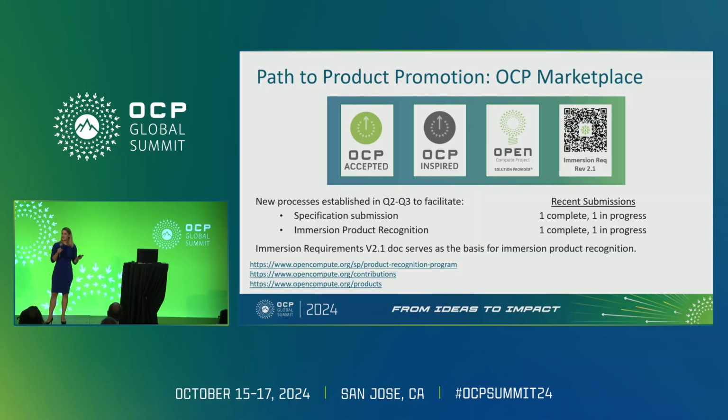So I'll talk about the OCP marketplace first. There are new processes that we've actually established this year to help to better facilitate products actually being accepted into the marketplace. You'll hear two talks today, one on the fluid side and one actually on the tank side, two success stories of different products actually entering into that OCP marketplace so that the larger world outside of OCP can actually hear more and be amplified.